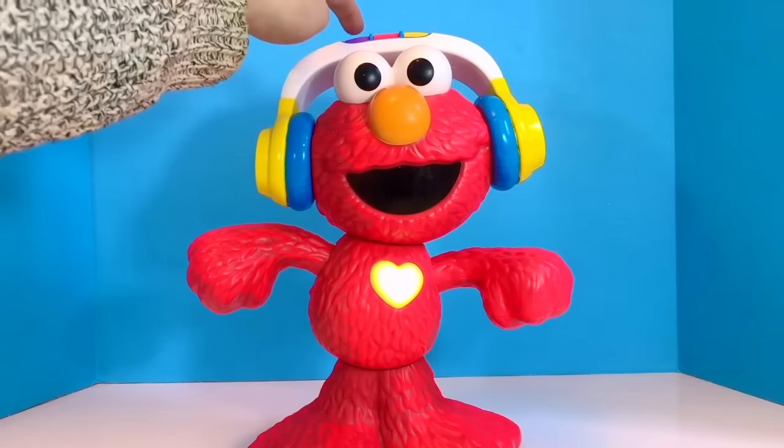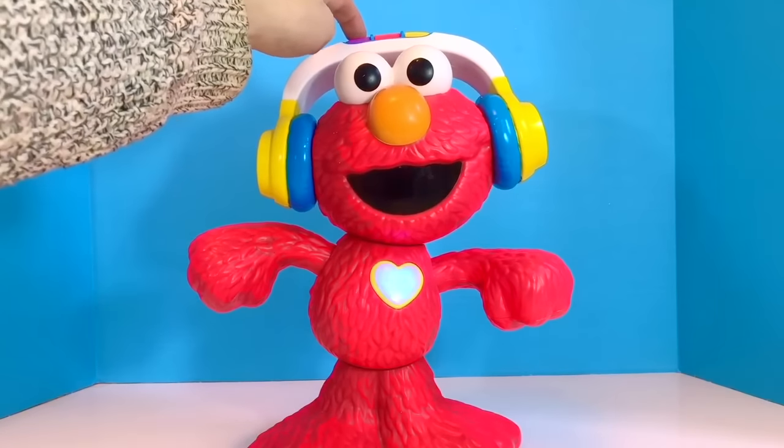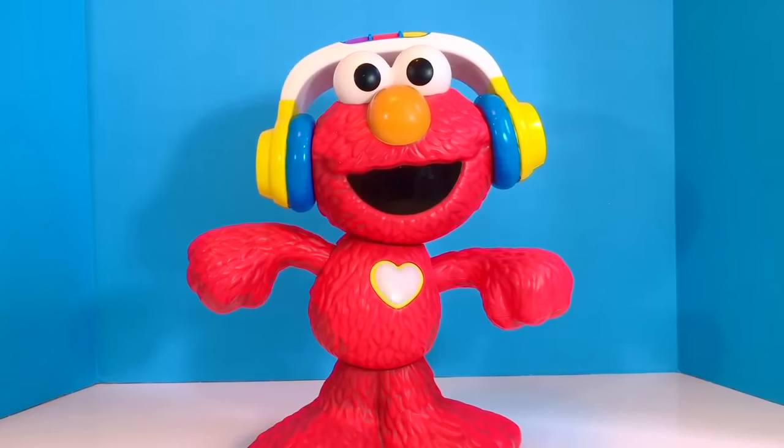Elmo is ready for a dance party! Let's sing about the color blue.